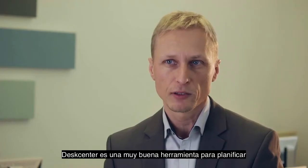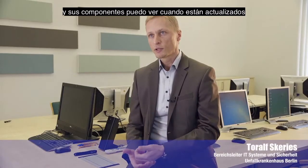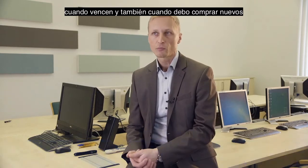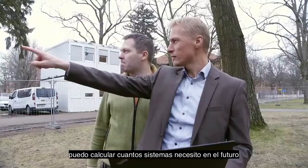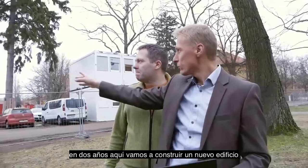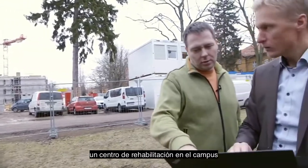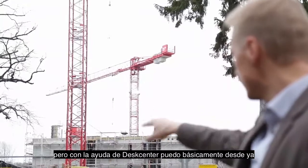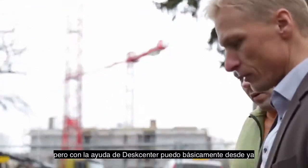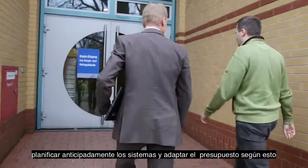Deskcenter is a very good planning tool, so using the lifespans of the systems and components, I can see when they are at an end, when I have to write them off, and also when I have to buy new ones. And the same goes for licenses. I can calculate how many systems I'll need in the future, in 2 years' time. We are constructing a new building here, a new rehab center on the campus, and that will create around 200 new workstations. But with the help of Deskcenter, I can already basically plan ahead for the systems and then adapt my budgeting accordingly.